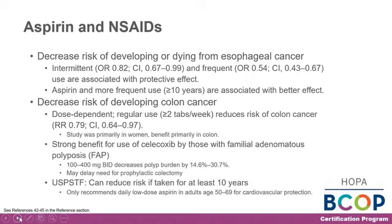USPSTF, as we mentioned previously in terms of their conservative nature, they do note that the use of aspirin or NSAIDs can reduce the risk if taken for at least 10 years. However, their recommendations say that they only recommend daily low-dose aspirin in adults 50 to 69 years of age for cardiovascular protection. So essentially what they're saying is if you're using it for cardiovascular protection, then hey, you'll probably get some benefit in the colorectal cancer realm, but that's not why you should be using it. You shouldn't be using it specifically for colorectal cancer.